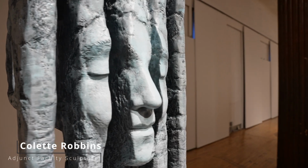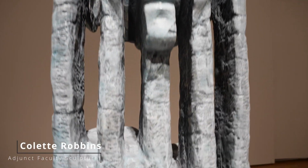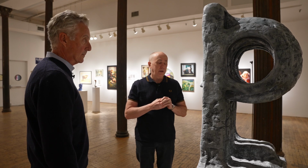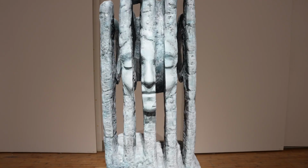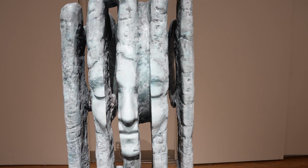So this is a piece by Colette Robbins, who is an incredible artist, but also has been focusing on digital art making. So she does a digital sculpture and 3D and 2D course at the Academy. This piece is largely printed, but it's also got so many other analog aspects to it. The painting of it, the superstructure of it, it's really that perfect combination of digital and analog sculpting.